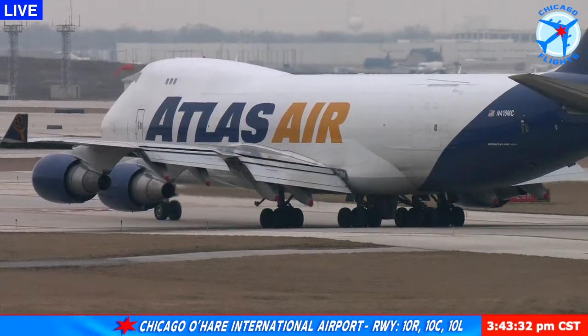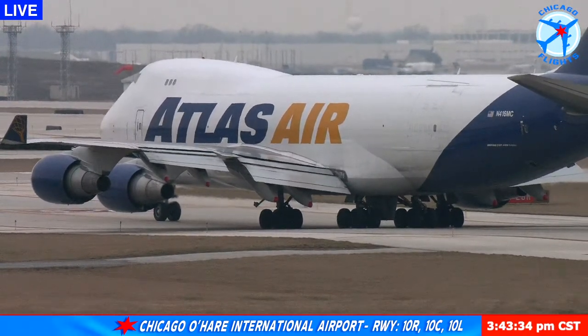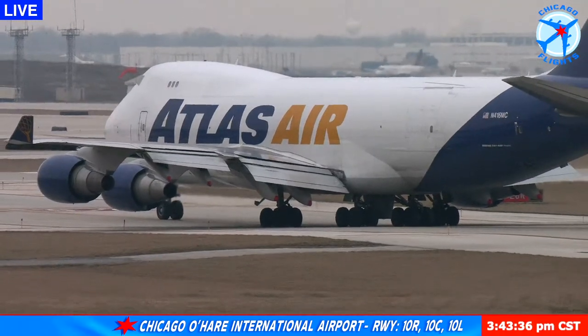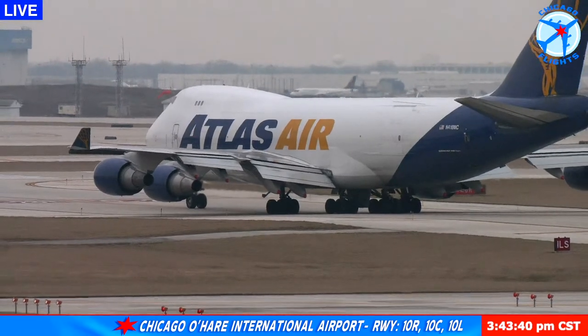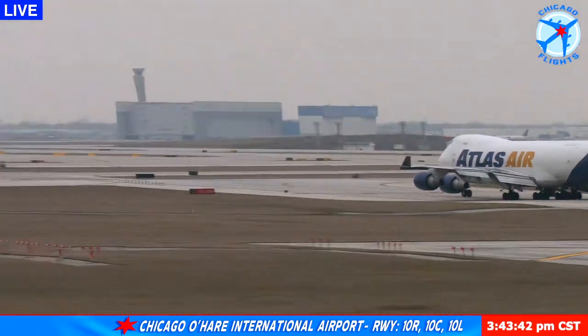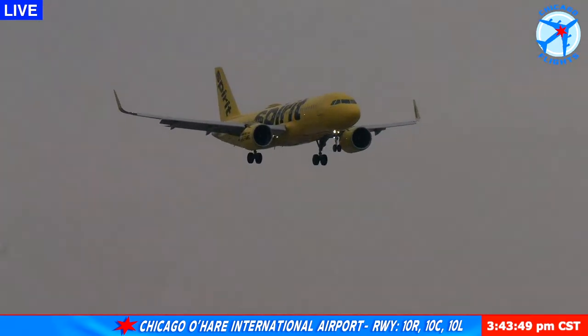Ground point 9, runway 10. Center, heavy tower at Zulu, cross runway 10 left, right on November, and hold for the Delta Delta. At Charlie Charlie, give way to the Archer.